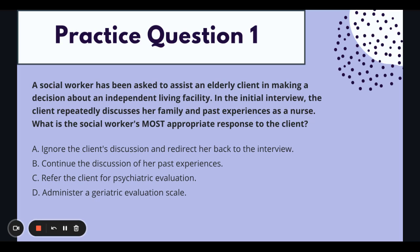We never want to ignore a client. That is not appropriate, especially in the engagement phase, when we're trying to learn more about the client. That would probably mean we're not going to show the client that we are really listening and really trying to build a strong therapeutic alliance. So A would be out, ignore the client's discussion and redirect her back to the interview. I don't know about you, but I've been in medical situations before where they're just reading through the list, they're not taking any time to get to know you, and it's not a place that you want to go back to again. So A is out, C is out.